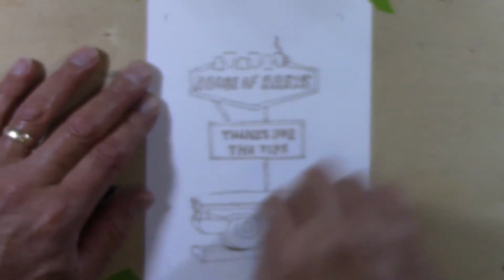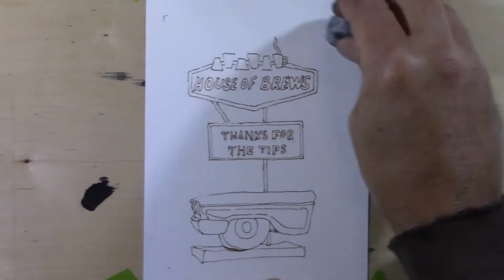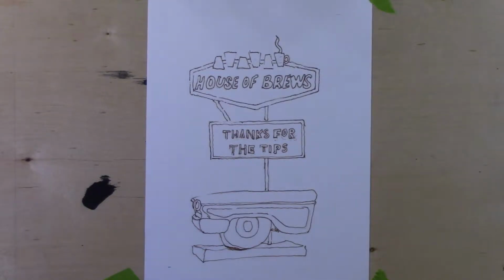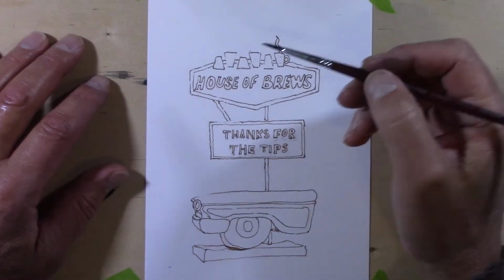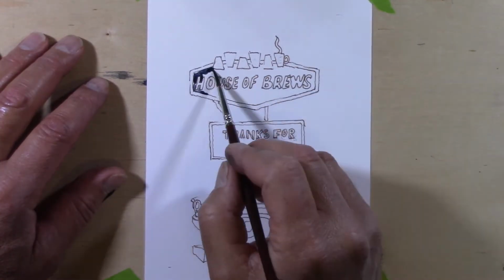I had a little guy there. That was one of the photographs I wanted to put in here. I had photographs of the inside because I used to sit in there and sketch the place. I also had a picture of a flyer that I had developed.